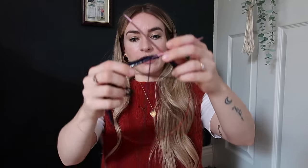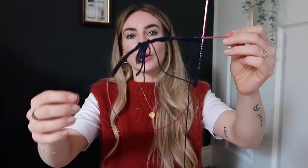But for this I purchased three balls of the Knitting for Olive merino in the shade navy blue, which, oh my god, I just think is the most flattering colour. I honestly think this colour will suit everyone, and it is so nice and soft. And so far I have done literally two rows. That is it, that is my progress.